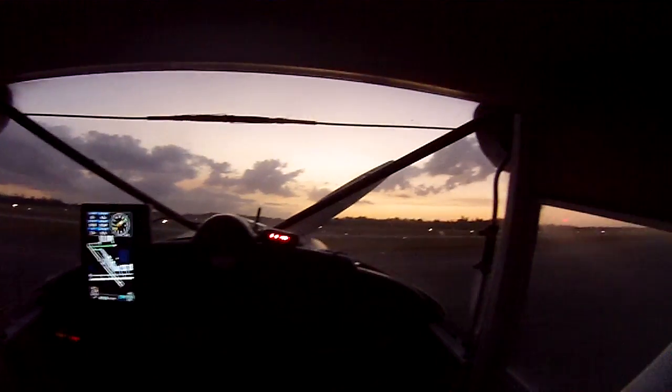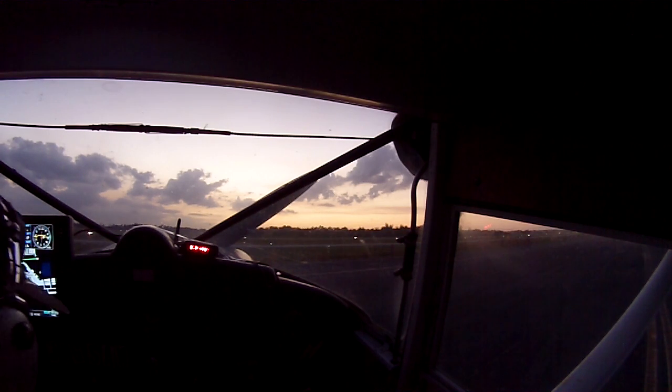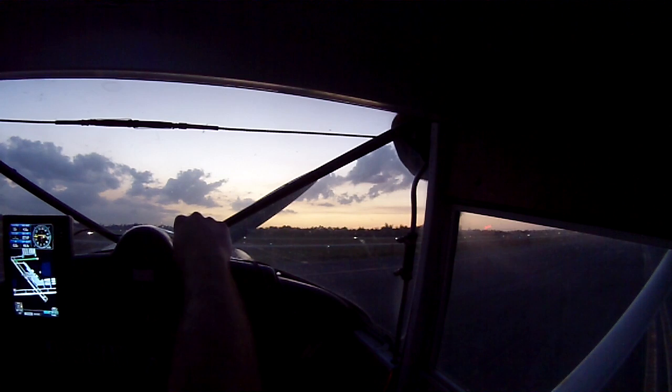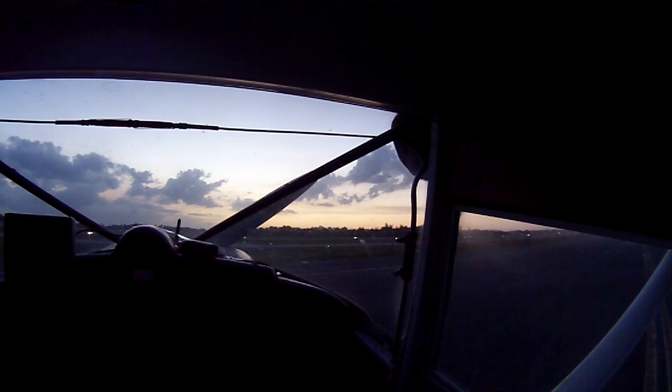And we can still see the sunset. Welcome to Palm Beach, Florida. Fuel selectors off, mags are off, radios are off. Electrical instruments coming off. Welcome aboard.